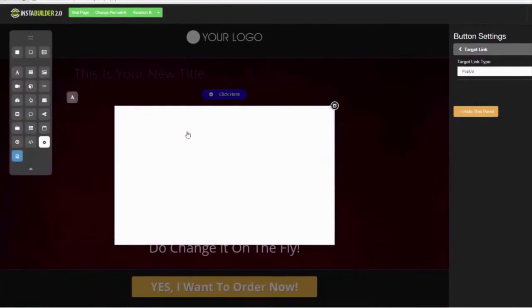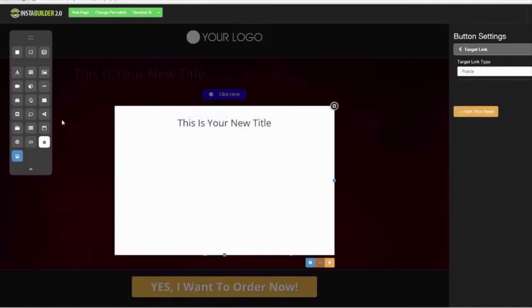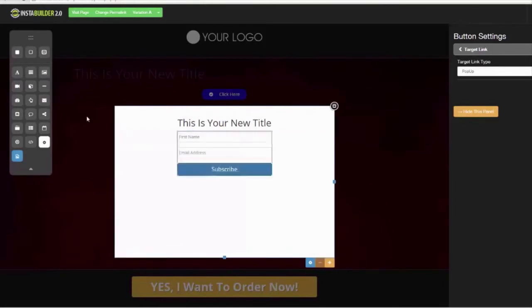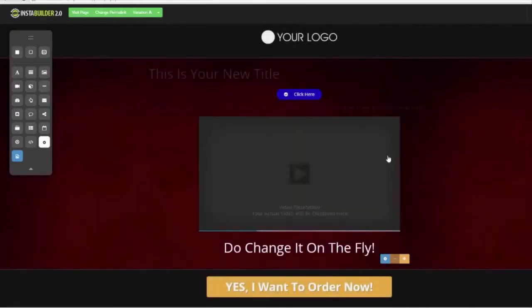Well, let's go ahead and drop in a title element. And we'll click this and we'll go ahead and center this with our WYSIWYG editor. And now let's just go ahead and drop in an opt-in form. And I think you guys are starting to see what we can do here. That's how fast we can make a two-step opt-in, right? I absolutely love that. That is a major selling point to InstaBuilder 2.0. Genius, all right? And I will definitely use that myself, okay?